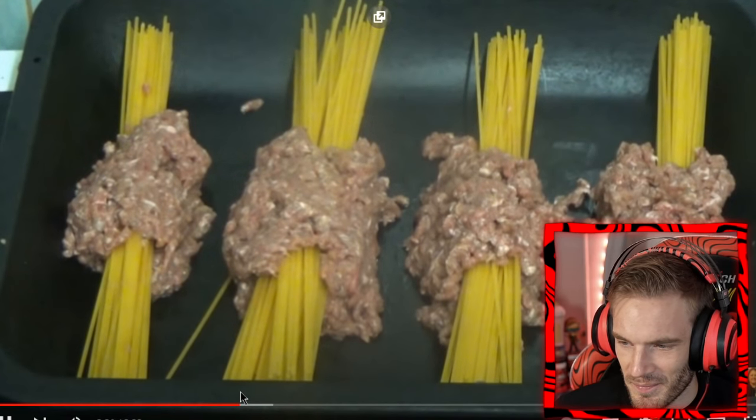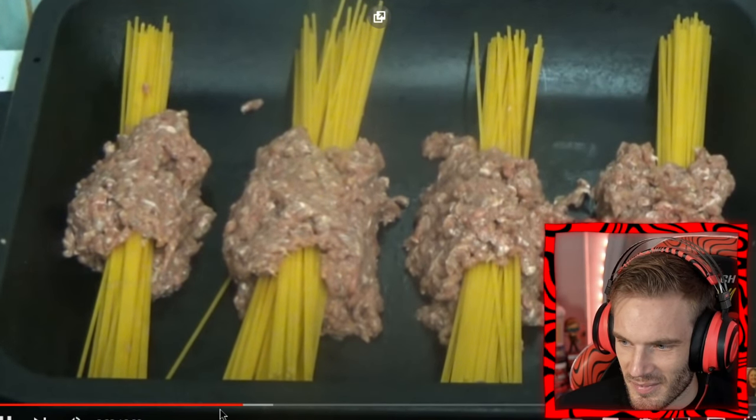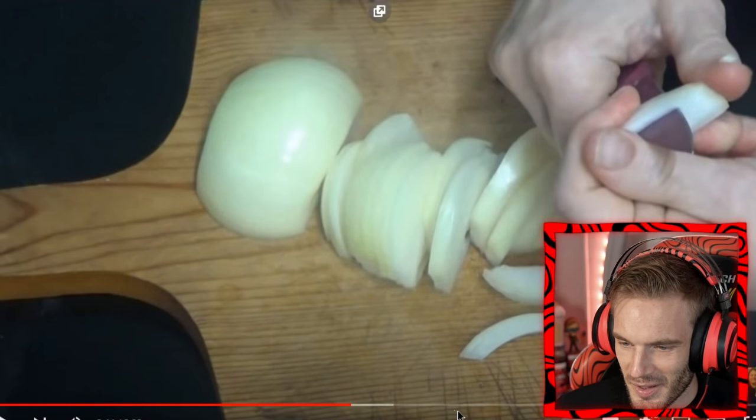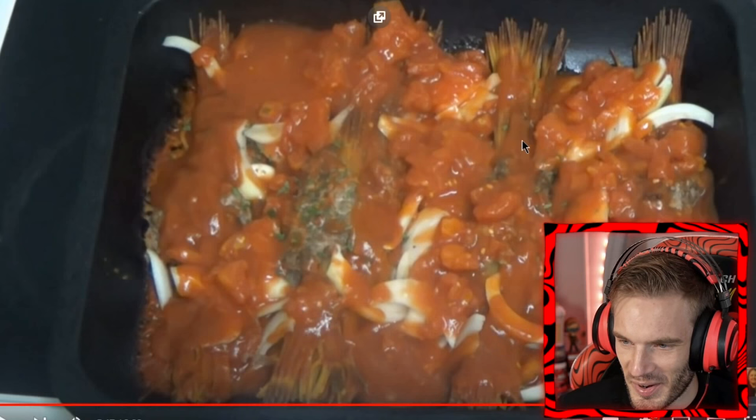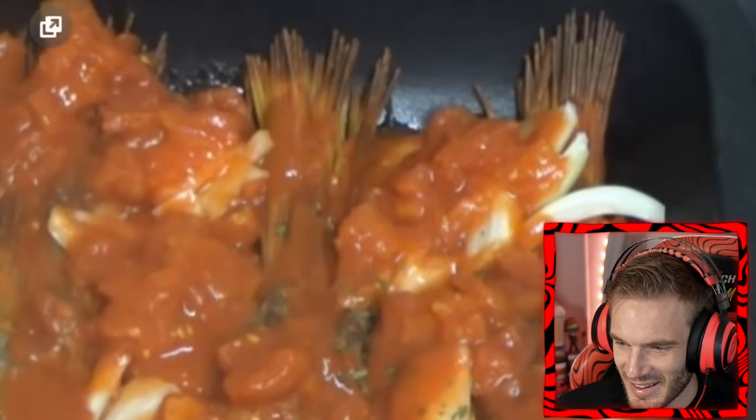Oh my god. Egg in the mince meat, but... Oh my god. Oh my god. Oh. Like, that's not gonna cook the spaghetti. It's just gonna burn it, clearly. And that's what it did. Oh my... Oh my. Oh look, the light thing is back.